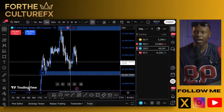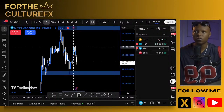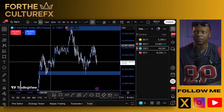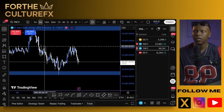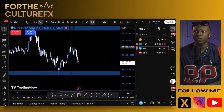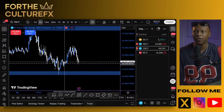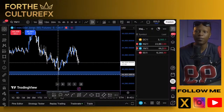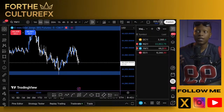What did we see happen? An impulsive bullish move, taking out these lower time frame highs. If we dial down to the 5-minute time frame, you can see, this shifted the lower time frame market structure from bearish to bullish. As we're creating higher highs and higher lows, this now becomes the key low. So as long as this low at the 44,305 level isn't broken, then we could see a potential steeper move to the upside.